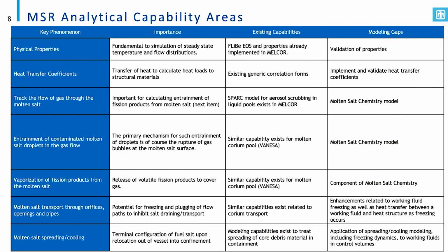As part of going through Volume 3, one of the things that we did was look at each of the reactor systems, each of the reactor concepts that we needed to understand better and put modeling capabilities together for. We did essentially a gap assessment, looking at existing MELCOR capabilities and the types of modeling gaps that we would need to close in order to deploy MELCOR to assess these types of reactor systems.